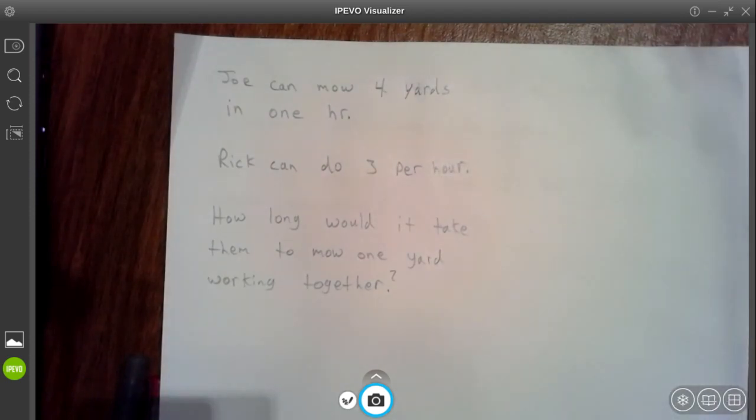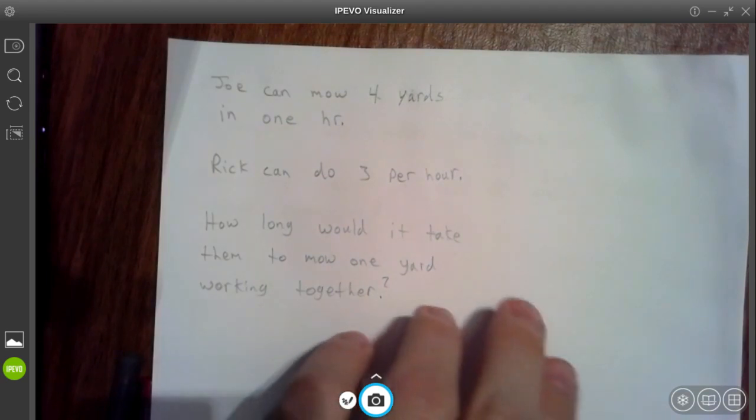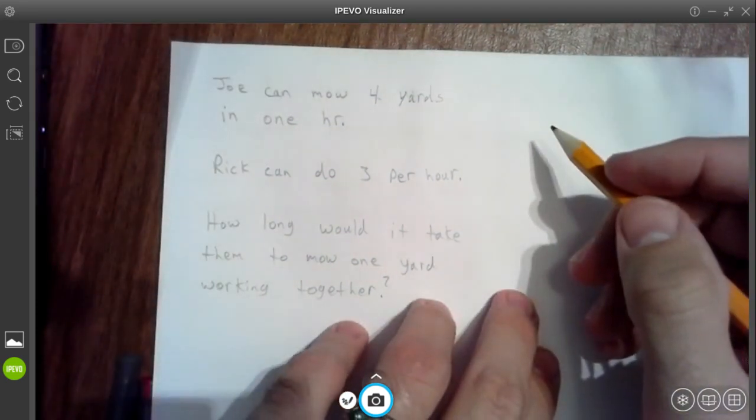Now the question is, how long would it take them to mow 1 yard working together? That's the question. What this is going to boil down to is finding some rate, some way to describe how well they work together. That's the thing we need to describe here. So let me go ahead and show you how one of these is done.